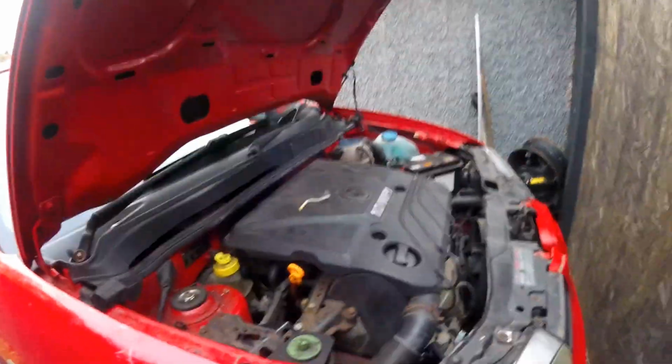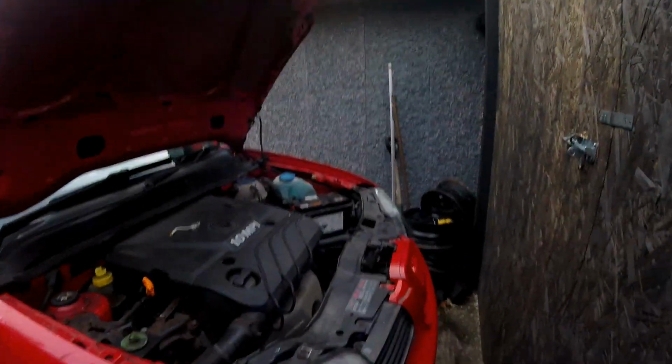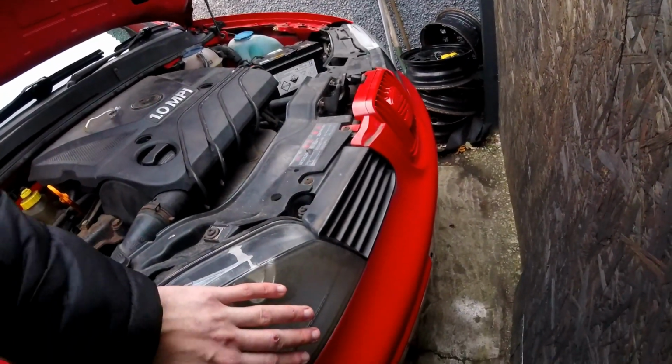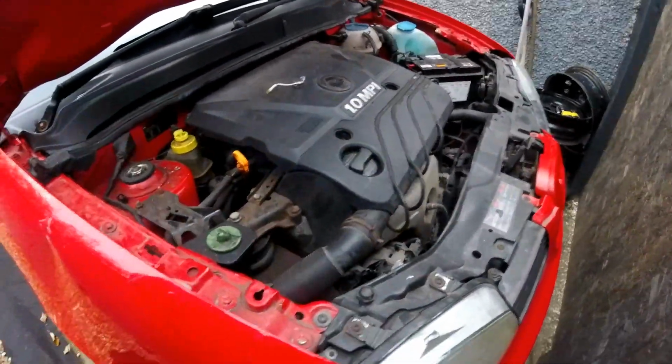So I'm going to do that at the same time as I do the horn, and just swap the LED effect W5W, so there'll be a nice... Oh, that sounded really good. But yeah, these are a bit cloudy as well, actually. I might sand them down, but that's the plan for these. Do them at the same time as the horn and the cat.